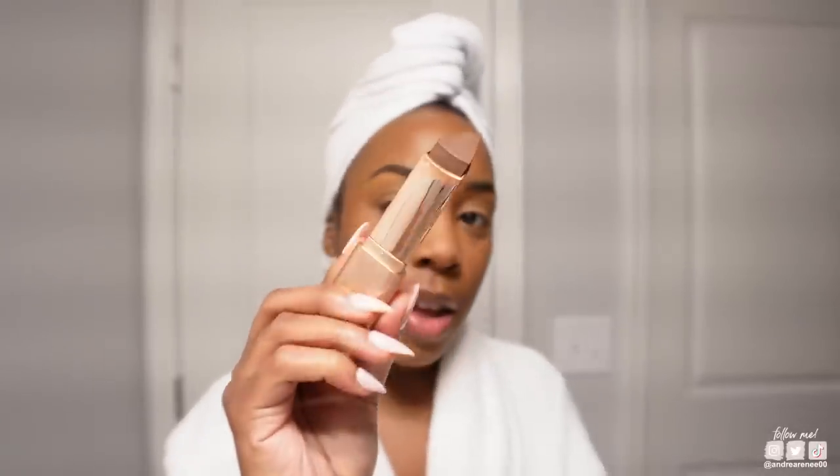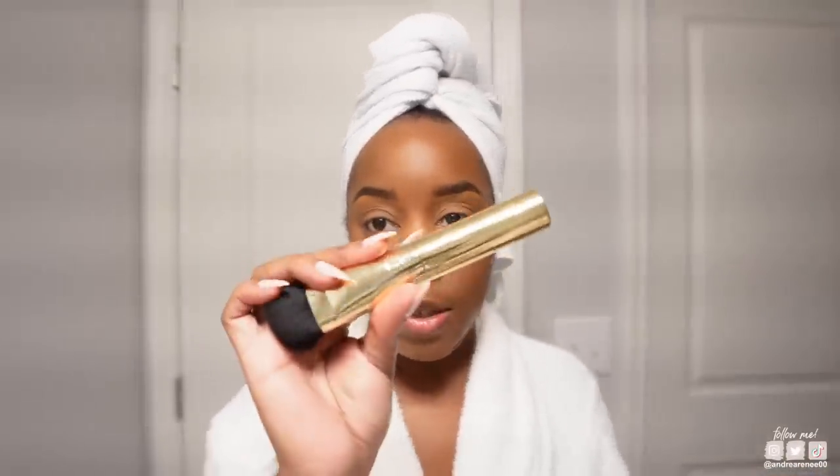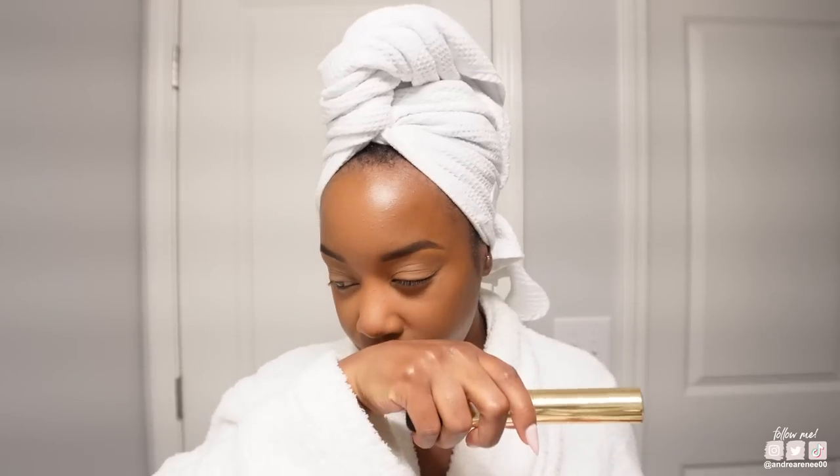This is what it looks like if you haven't seen it. And I am gonna take this little brush. You guys keep asking about this brush. This is the Tarte brush that came with my Sculpt bronzer, the Tarte Sculpt bronzer. I don't know if they still have it where you get the brush and the bronzer together, but I ordered that bronzer off of QVC when it first came out, before it even was available at Sephora or Ulta.